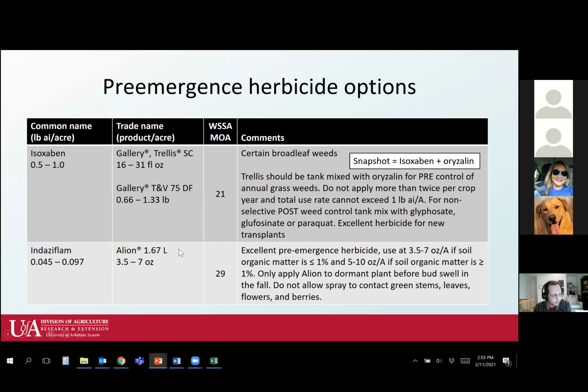Indaziflam is another pre-emergence herbicide. Indaziflam is extremely impressive. It's used in roadsides for vegetation management and vegetation control, and it's known for having very long persistence. That can be a problem if you're trying to introduce new crops. So indaziflam is really not popular in annual production systems because of its long residual activity, but that could work to your benefit if you have long residual control of weeds in your perennial cropping system. So indaziflam's been an impressive product for specific uses.